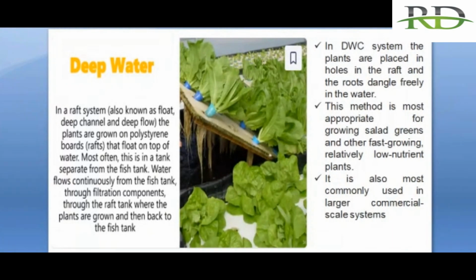And it's also the most commercial system of aquaponics. It is also used for growing some leafy vegetables, and inside this system, the roots of the plant are directly in touch with the water.